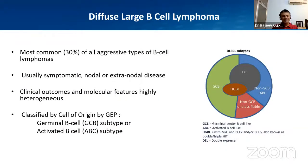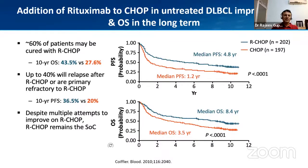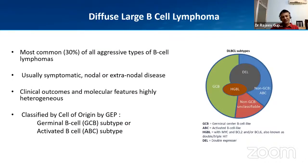It's the most common type of lymphoma, usually symptomatic. It's mostly nodal, sometimes extranodal. And we all know it is phenotypically as well as genetically a heterogeneous disease. Initially CLL used to look like the same disease, but later on, by genetic analysis, we came to know that it's a heterogeneous disease, same as DLBCL. If we classify them by gene profile, two subtypes came out: germinal B cell, GCB, and activated B cell. Next slide.